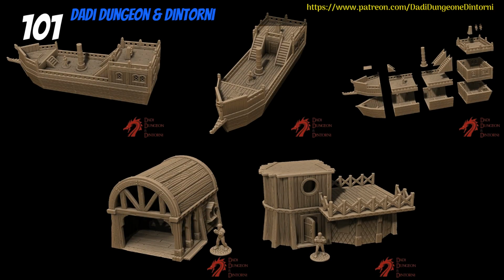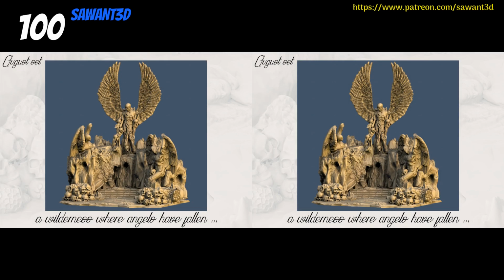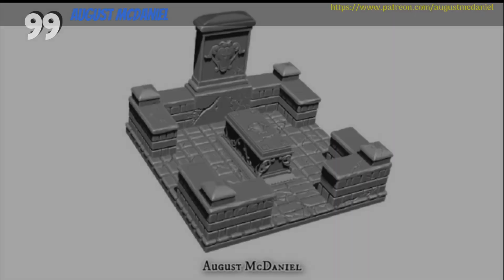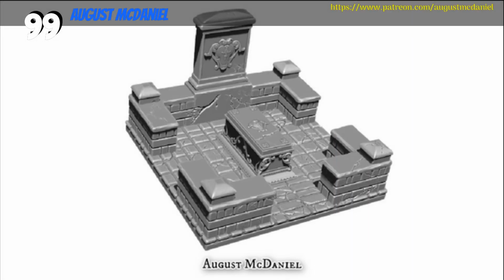Dadi Dungeon and Dintorni is building a boat this month. A Wilderness Where Angels Have Fallen. Terrain by Savant3D. Here's a Royal Grave from Aug28.